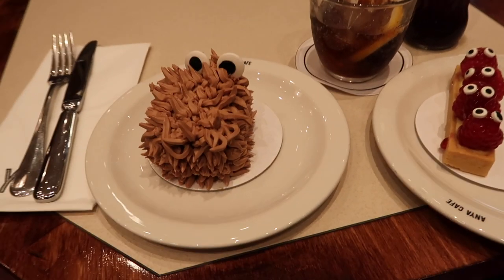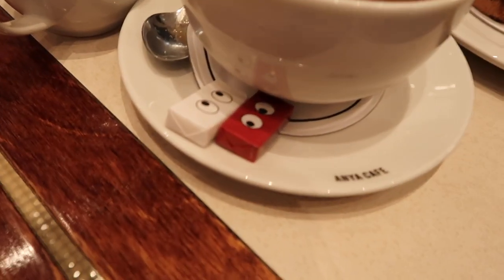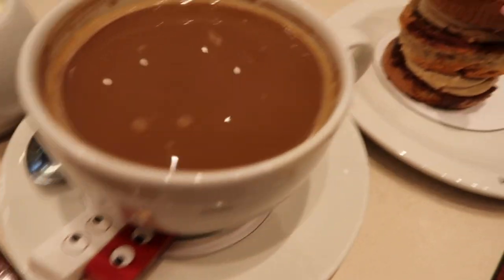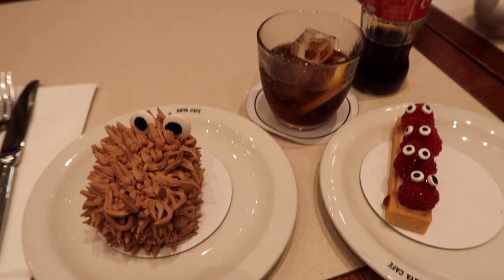So I got two cakes because I'm fat. And you got one. Oh look, this is the little sugar, I guess. And then this one, which looks very similar. So yeah, it's cute. Let's try them.